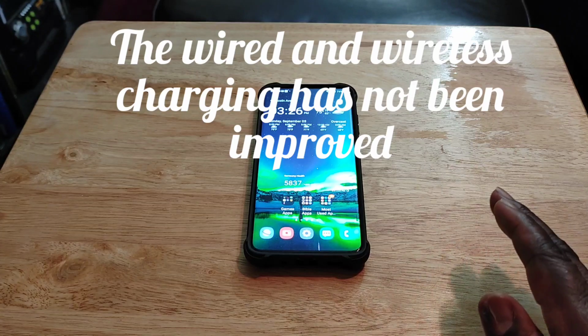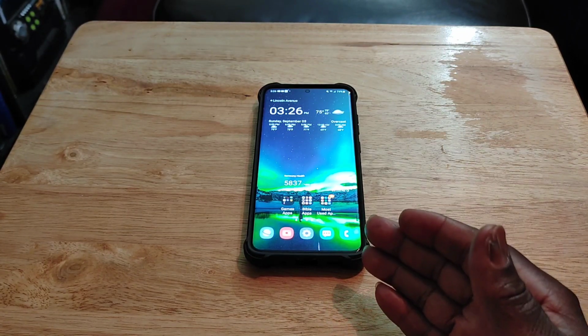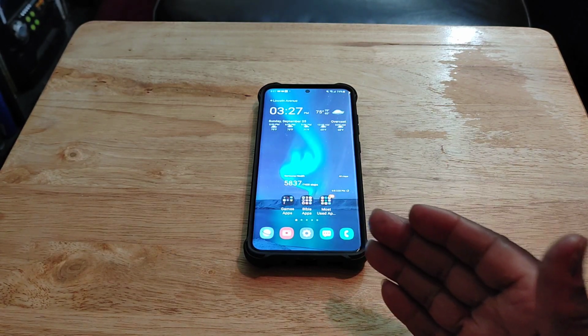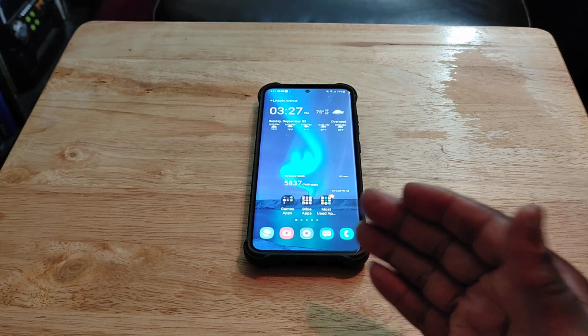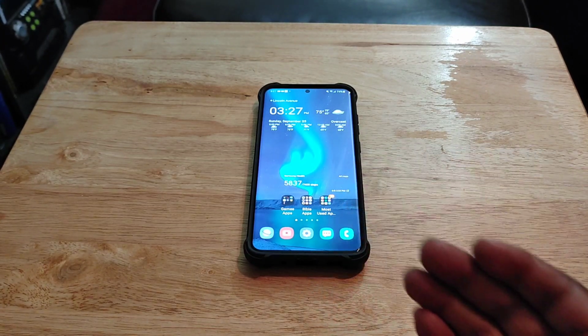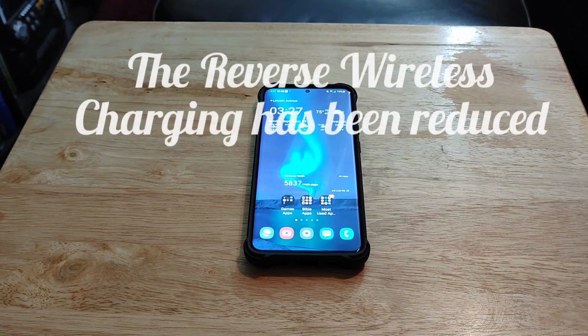Next thing, the wired and wireless charging is exactly the same. They made no improvements. 25 watt fast charging, 15 watt wireless charging, that's a joke for a $1,200 device when you got OnePlus, Xiaomi, and all these other companies with 65 watt charging, 67 watt charging, 50 watt wireless charging, 67 watt wireless charging, and Samsung, 15 watt wireless charging? What? 25 watt wired charging? No, unacceptable. And the last thing, the reverse wireless charging.